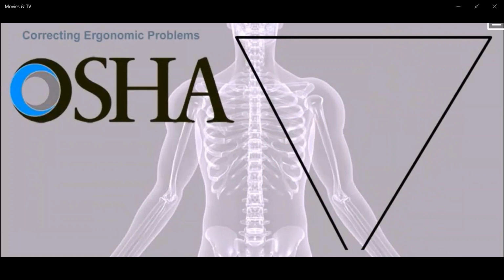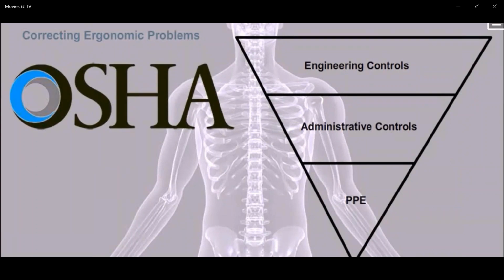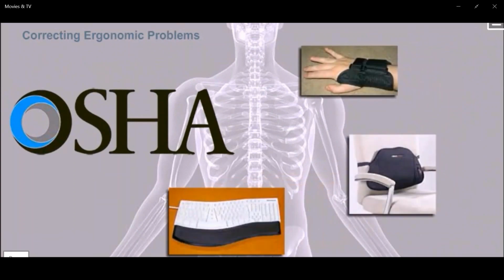The most acceptable method to correct ergonomic problems in the workplace is to use engineering controls, administrative controls, or personal protective equipment to deal with the issue. Fortunately, many products have been designed and engineered to help reduce or eliminate ergonomic stress. These include equipment designed to eliminate awkward body positioning, repetitive motions, vibrations, and the need for excessive force.